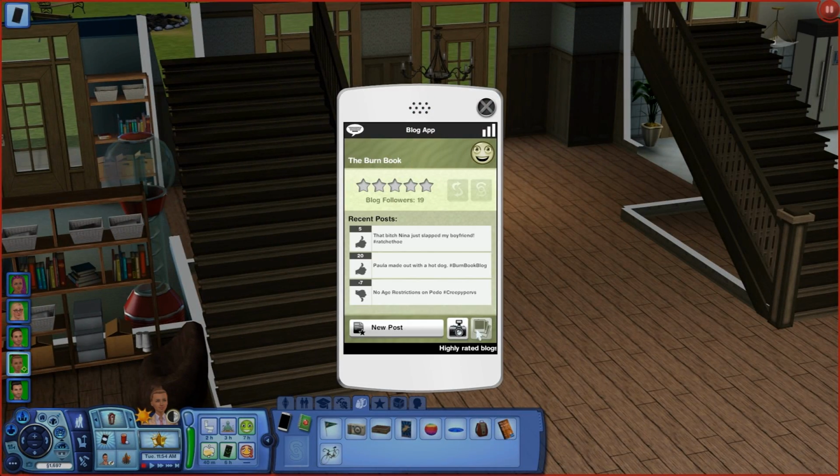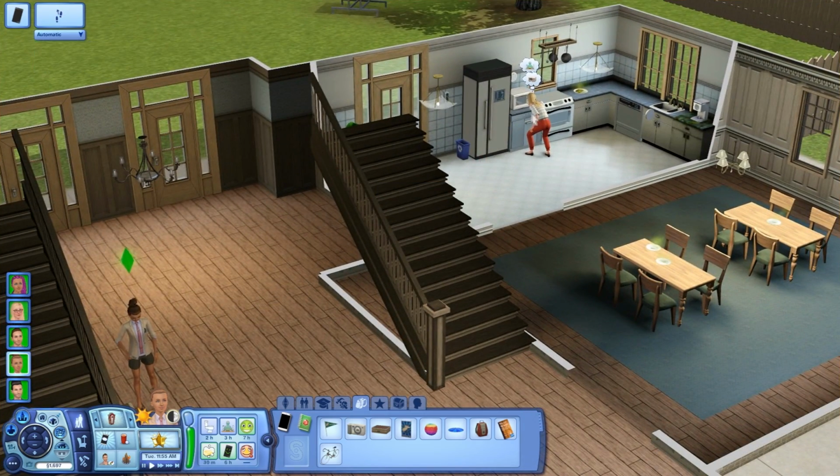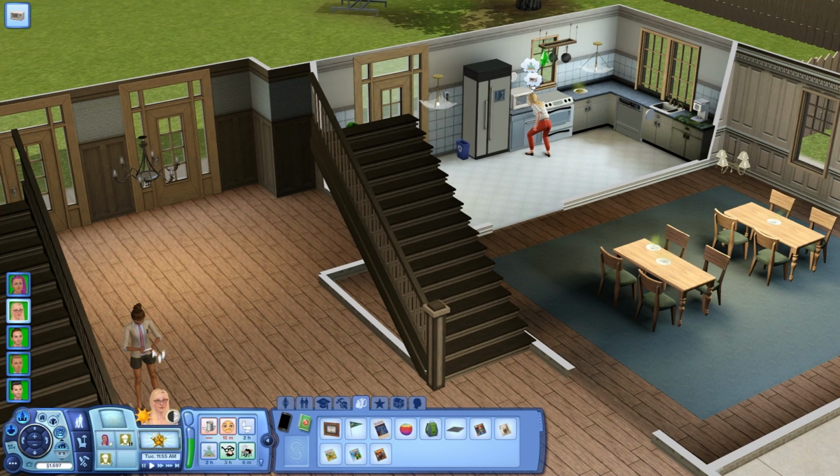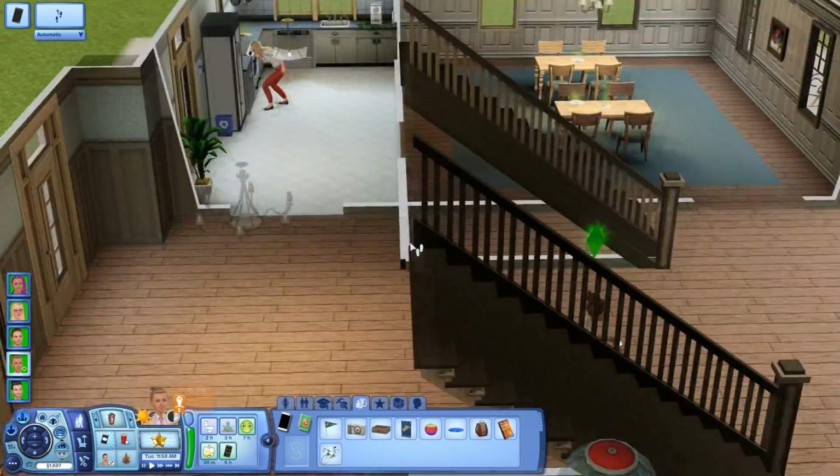And oh, you know what? We can go ahead and take a photo for our blog. So let's go over here. And what is she eating? Oh my God, is she eating hot dogs? If she's eating hot dogs, this is perfect. We could confirm the rumors.